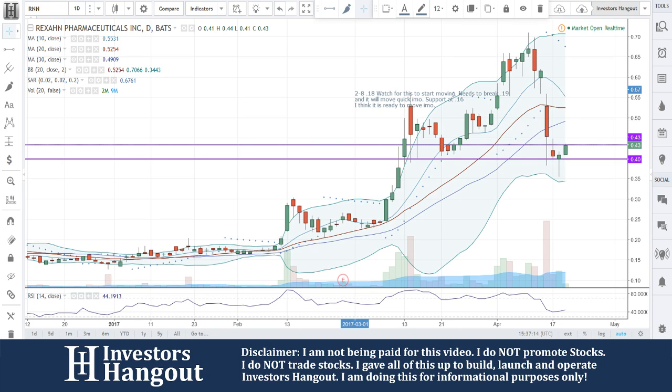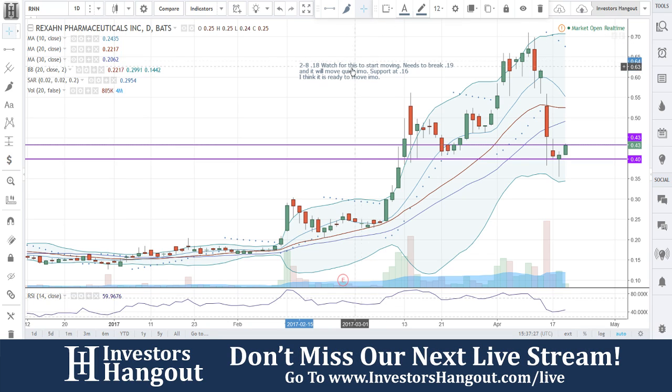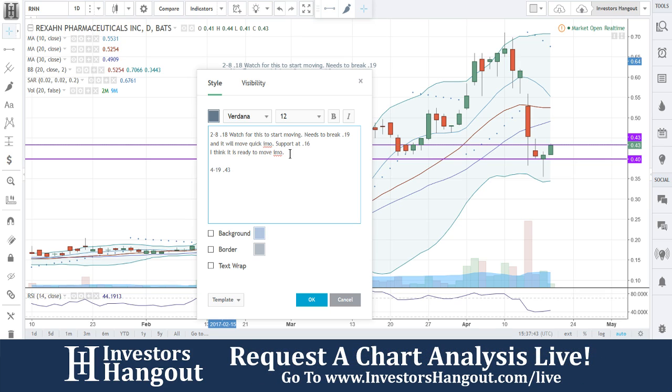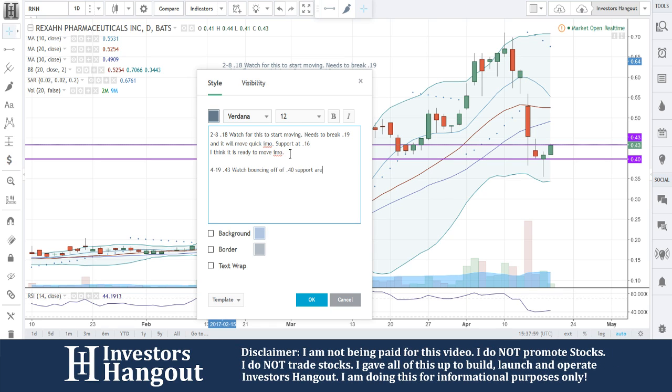So Rexahn Pharmaceuticals Incorporated, a clinical stage biopharmaceutical company developing innovative targeted therapeutics for the treatment of cancer, on April 13th announced that it will implement a 1-for-10 reverse stock split of outstanding shares of the company's common stock, together with a corresponding proportional reduction in the number of authorized shares of the company's capital stock. The company expects that the reverse stock split will be effective on May 5th, 2017, upon the filing and effectiveness of a certificate of amendment to the company's certificate of incorporation, and that trading of the company's common stock on the NYSE market will begin on a split adjusted basis at the opening of the trading May 5th, 2017.